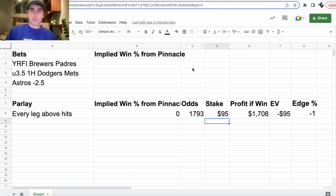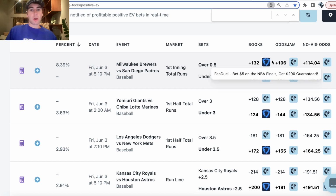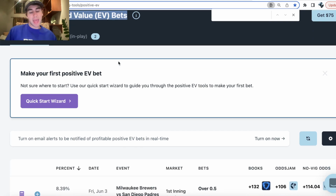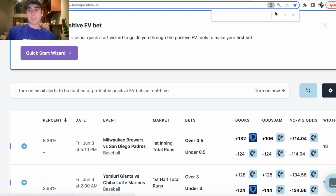We're going to run through the math behind our parlay and show why this parlay is profitable. The first leg we have, which is currently the highest profit margin bet, the highest EV percentage bet on FanDuel Sportsbook, is Brewers Padres first inning total runs, yes run first inning, plus 132 on FanDuel. So this is a huge line discrepancy to Pinnacle.